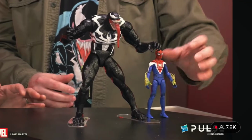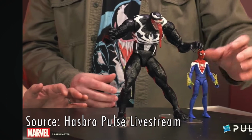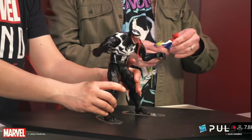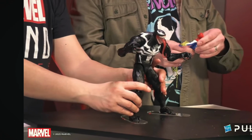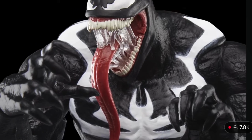So we'll talk now about the exclusives. I'll talk about the elephant in the room, so to speak. I think in years past, this might have been a Build-A-Figure in this same wave, but instead we're getting a Deluxe figure. But I think it's good that we're getting it as a Deluxe figure because this thing is huge. Just to get the scale right, this is a 10.5-inch tall Venom figure, and it is the Venom from the game. And I think they got the bulk right. It looks like they got the scale right.